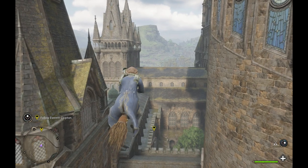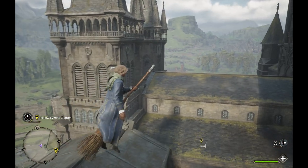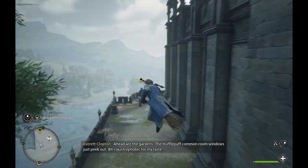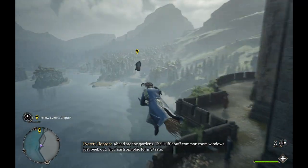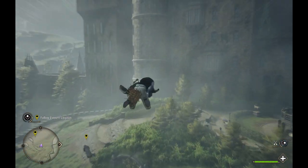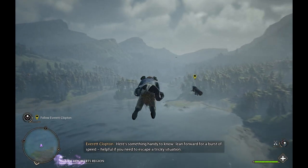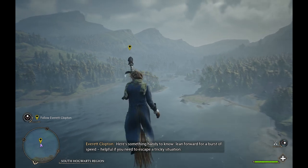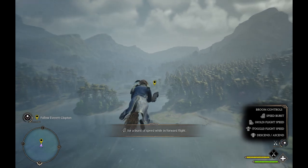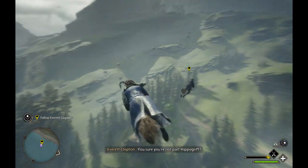Follow closely now. Right now, we're flying over the Transfiguration Courtyard. Lovely as ever. Ahead of the gardens, the Hufflepuff common room windows just peek out. Bit claustrophobic for my taste. Okay. How is Everett flying so quickly? Here's something handy to know. Lean forward for a burst of speed. Helpful if you need to escape a tricky situation. Moving forward, left trigger. Now that's more like it. You sure you're not part hippogriff?